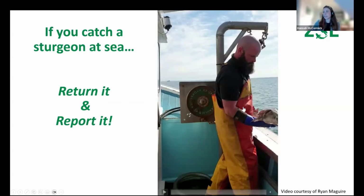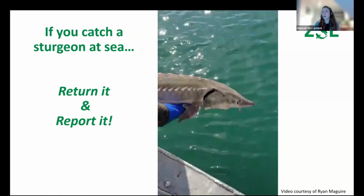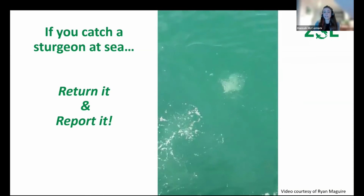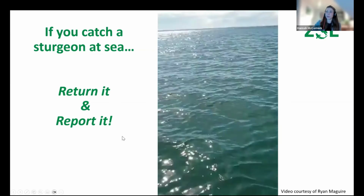And if a sturgeon does get returned safely like this one, then we are doing our part to contribute to the recovery of these fascinating species across Europe. So the main takeaway message is to return it and to report it.